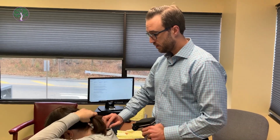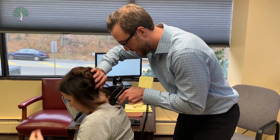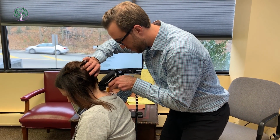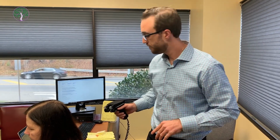So the person holds their hair up. Okay, Maria, put your arm down by your side. The scanner rolls up the neck. And it's just a great tool to tell if the patient is in or out of alignment, and it gives us a good reading if there's excessive heat on one side of the neck. It's just really good information to have in an upper cervical office.